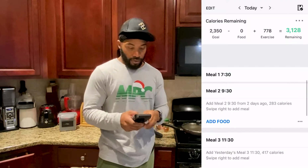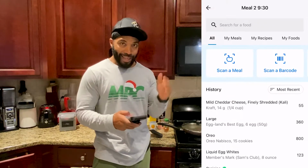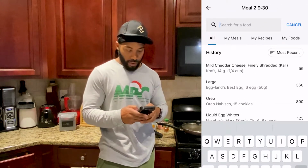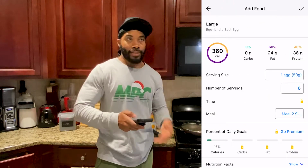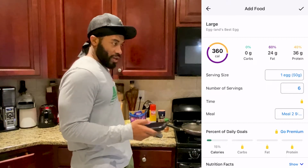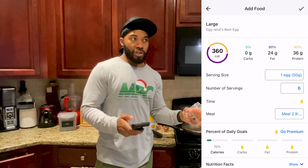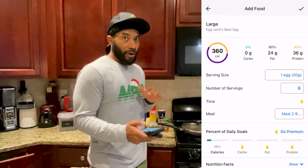So right here, we're going to meal 2, around 9:30, it's 9:53. We'll add this in. So I'm going to put 6 eggs. We're going to do 6 whole eggs, all right? So I got right there, you already see 6 is up there on my menu, because I eat pretty much the same thing all the time. And that's why I can afford to have an award meal like this on the weekends, because 6 days out of the week, I'm also eating very strict.